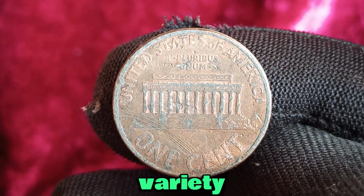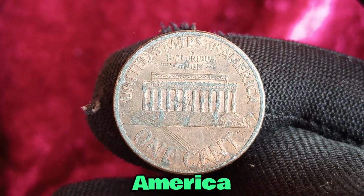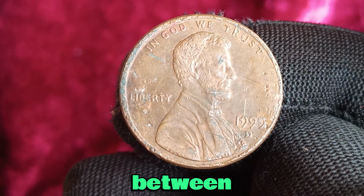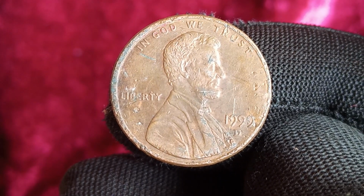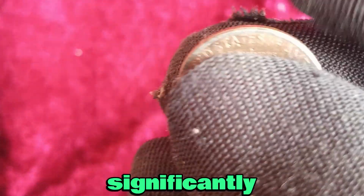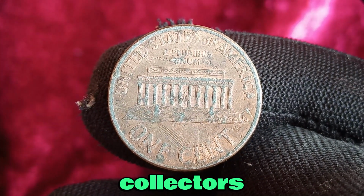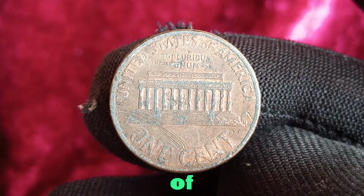The close AM variety, as the name implies, has the letters A and M, in America, positioned very close together. The wide AM variety, on the other hand, features noticeable space between the letters. The wide AM variety is more valuable because of its rarity. In fact, a 1999D wide AM penny can be worth significantly more than its face value depending on its condition. This is one of the main reasons why this penny has caught the eye of collectors. Some of these coins can fetch a price of up to hundreds or even thousands of dollars when found in pristine condition and grade.